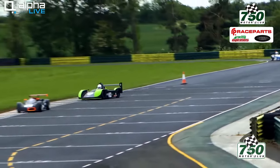750 is the sort of engineer racer formula, I think. So everyone's got cars they've either built themselves or designed themselves. And that sort of fit like what me and my dad are into, which is the sort of design engineering racing side of the sport.